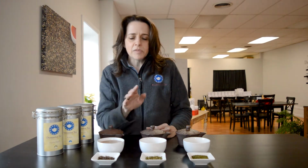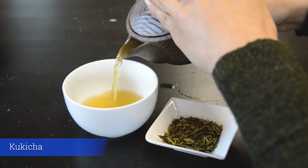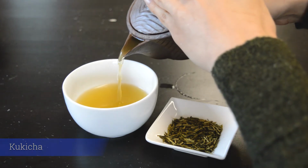Hojicha basically is the result of either sencha or Bancha, and then a 5 to 10 second roast after they have finished steaming it to give you this nutty flavor. And it's beautiful. It's kind of chestnut, it's a little brown, so if you're in the mood for a darker green or something a little bit less strong than a black, but still kind of like a black, this is a great candidate.